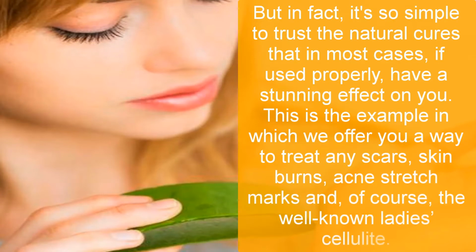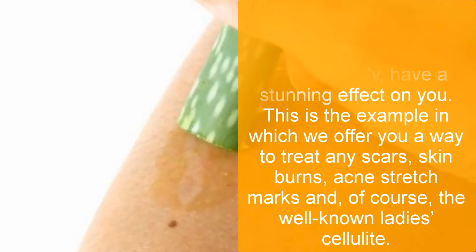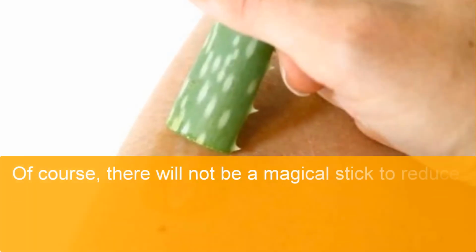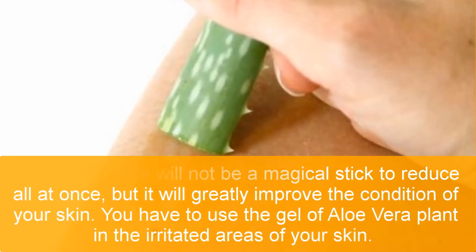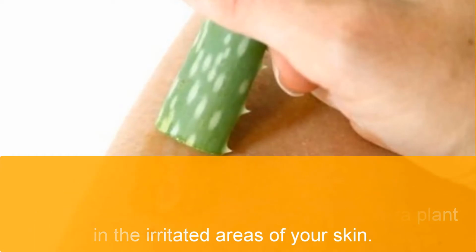This is the example in which we offer you a way to treat any scars, skin burns, acne, stretch marks and, of course, the well-known ladies' cellulite. Of course, there will not be a magic wand to reduce it all at once, but it will greatly improve the condition of your skin. You have to use the gel of the aloe vera plant on the irritated areas of your skin.